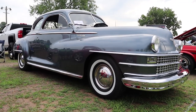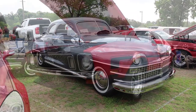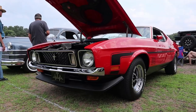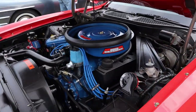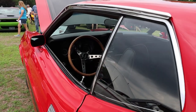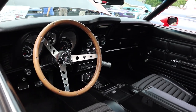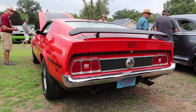That is so nice. Yeah, anyway, we gotta keep moving on. My gosh. Here's a nice 73 Mach 1 Mustang. Look at this thing. 351. The radio works for crying out loud.